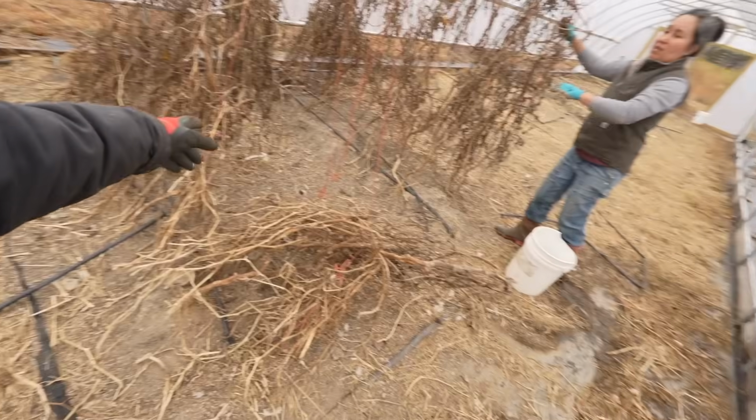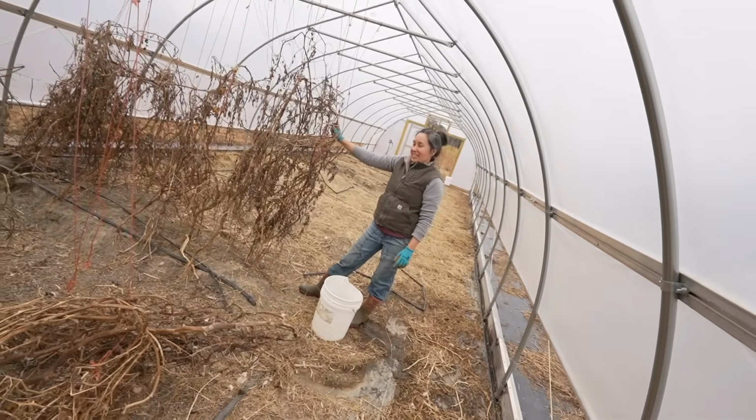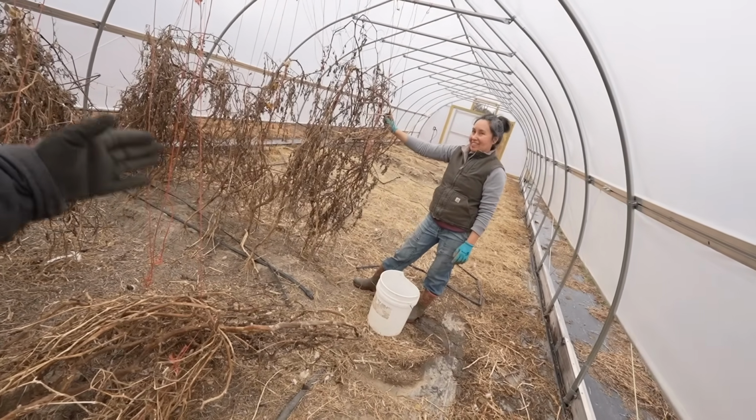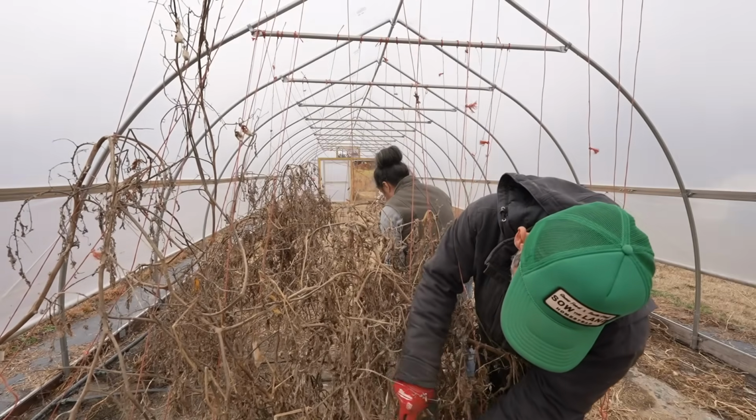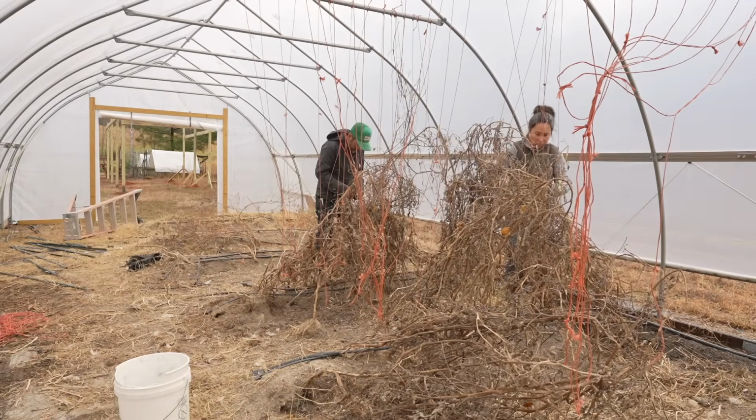Did you like how we did the rows? Because that's not typical. The mounds? The mounds. I mean, how we did it this way instead of in long rows this direction? Yeah, I do. I liked that we could walk in this one walkway.